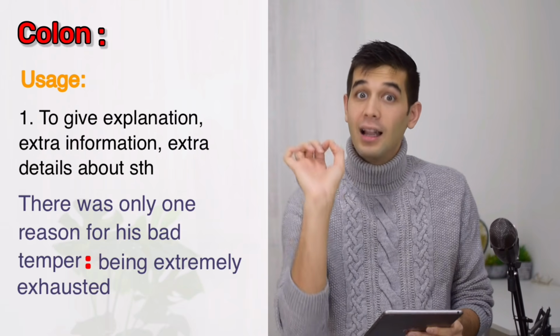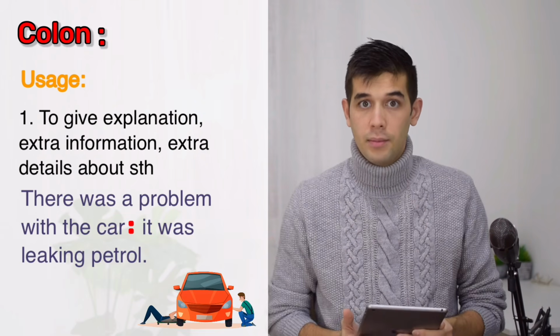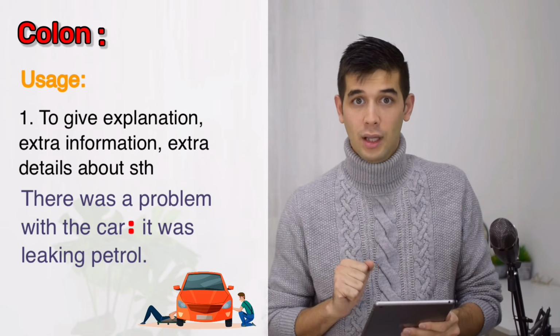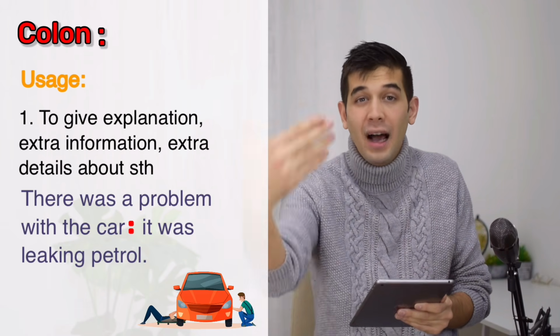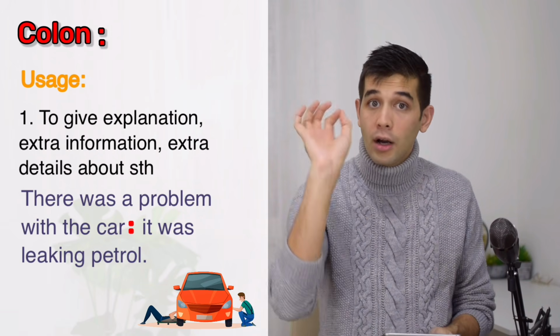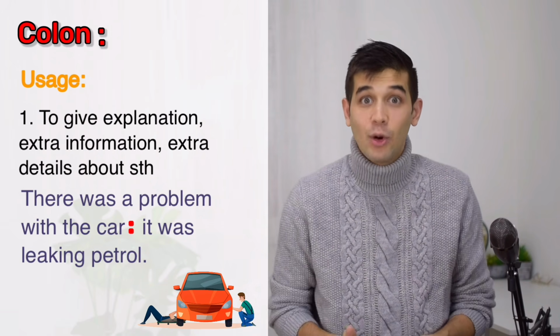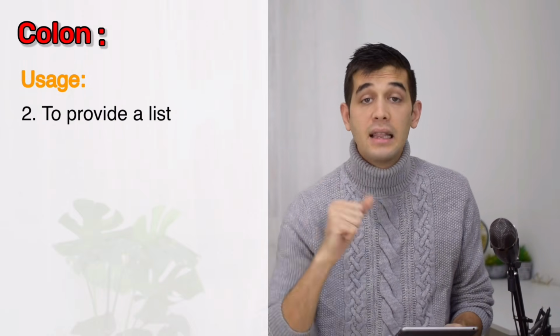So we use a colon. Look at this one: There was a problem with the car. It was leaking petrol. What was the problem with the car? I want to provide more explanation, so I use a colon. There was a problem with the car, colon, it was leaking petrol.